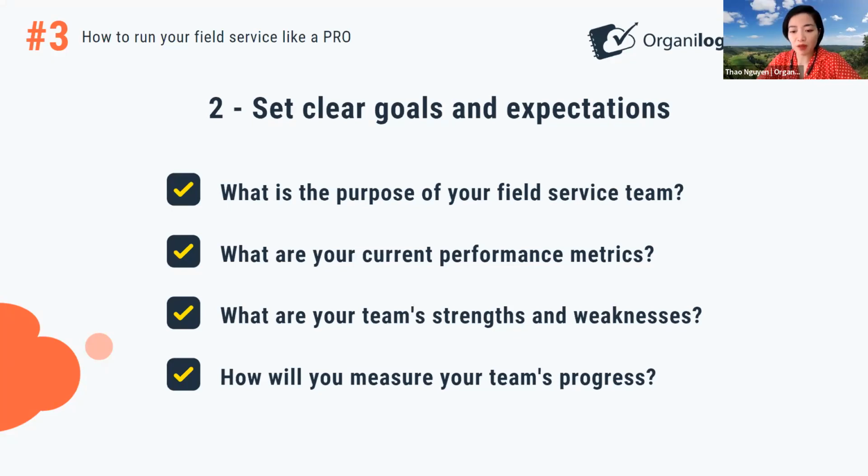Or if you want to measure your team's customer satisfaction ratings, you can use a survey tool that collects feedback from your customers after each service visit. Or if you want to measure your team's cost per service call, you can use accounting software that tracks the expenses and revenues of each service call.